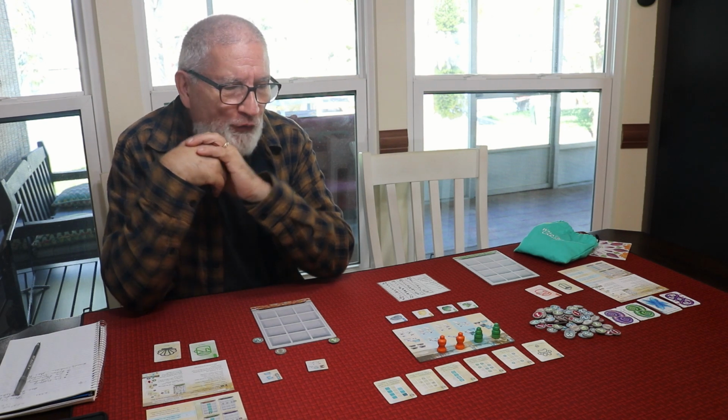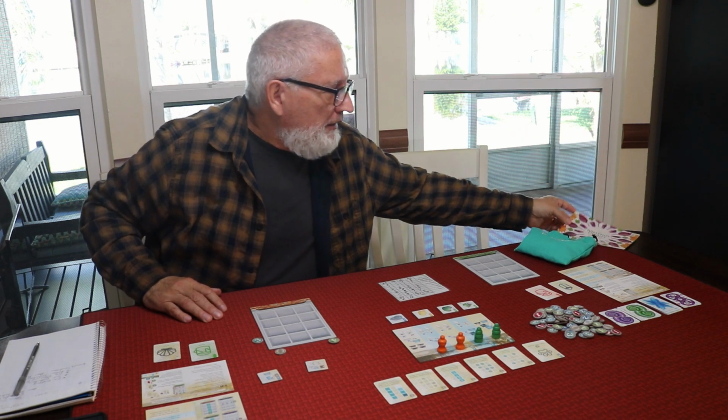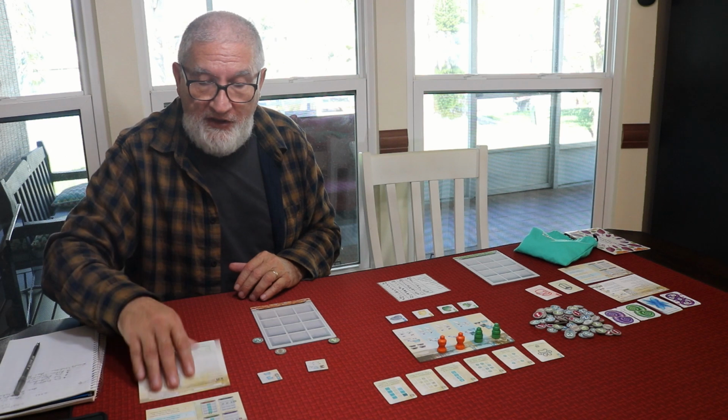Yeah. Not a lot of rules. No, I mean, this is the little rule book you get. And the rules are all printed right there on that card. Yeah, so really, you wouldn't have to go through the rule book. Yeah, everything's here on these player aids.